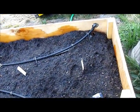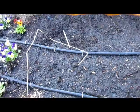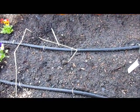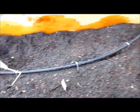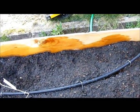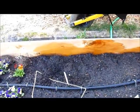I planted Black Beauty bush zucchini here, and yellow crookneck early summer squash. Those were seeds that I got from Lady B, the package I got from her. I planted those about 4 days ago, and none of them have come up yet, but it could take a while. Like I said, the days have been about 70 and the nights about 55. So it might be a little bit longer before we have those.